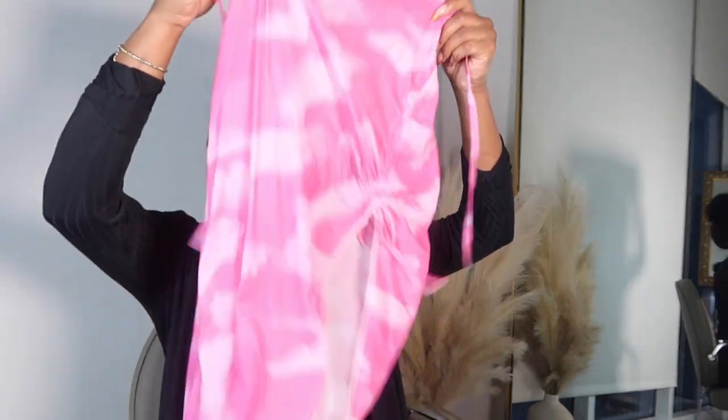I requested the pink color because I was like, hot girl pink, you know? But yeah, this was cute. I really liked this. I really liked how the dress fit.